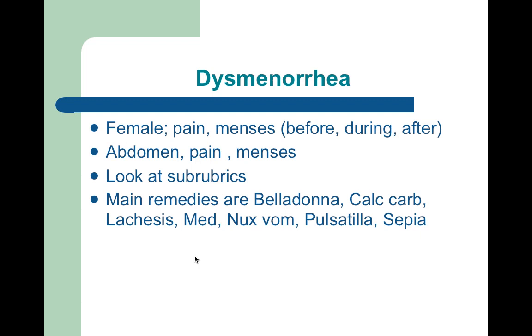Sepia is a big female remedy. So let's go to sepia and see what we have under female. Now I'm looking at the top of page 472. Pelvic organs relaxed, bearing down sensation as if everything would escape through the vulva. Leucorrhea, yellow, greenish, menses too late and scanty, irregular, early, profuse, sharp, clutching pain. Prolapse of uterus and vagina. So we have this characteristic of the pelvic organs being relaxed, menses late and scanty, irregular.